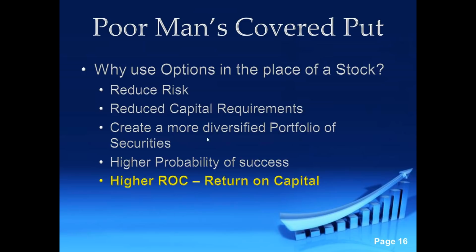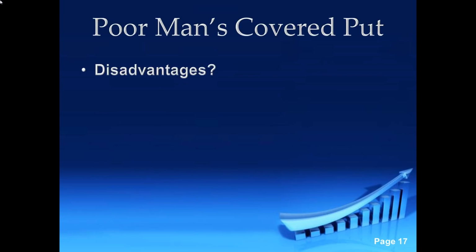Right. And one of the other things is the borrowing cost. You don't have borrowing costs associated with the options as you do with the short stock. When you go out there and borrow that stock, you have to pay for holding that stock.